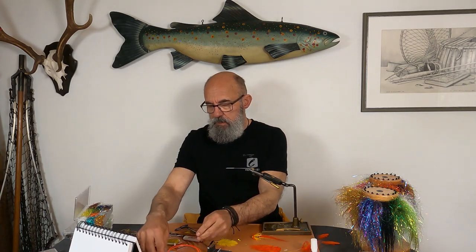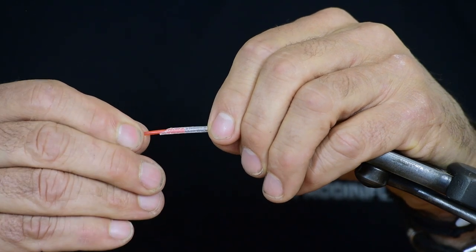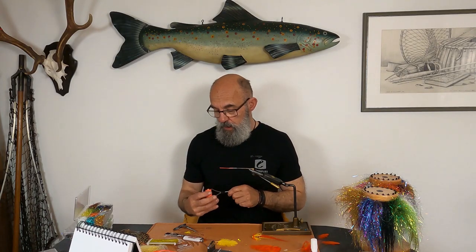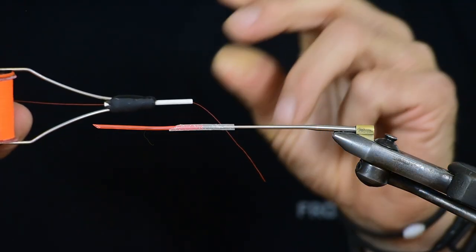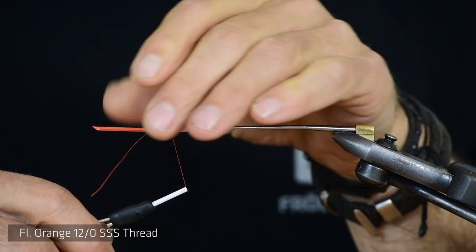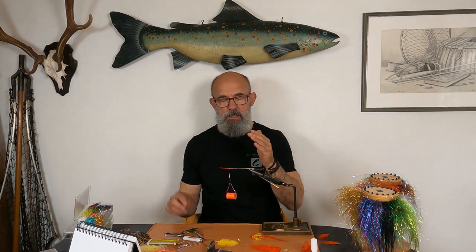Take the extra small, and when I choose color on the extra small, I've done it so I get some contrast. I never use the same color on the cone as I do on the extra small tubing. Okay, and today again I'm on the 12-0, and I'm going to use our fluorescent orange one. This thread is good when you're doing thread heads too, when you want to have a bright head. But just greasing it a bit. Today it's also good because it will disappear better than a black thread with my dubbing. So what I do is I put a little bit of thread over the part I cut so the tubing will hold.